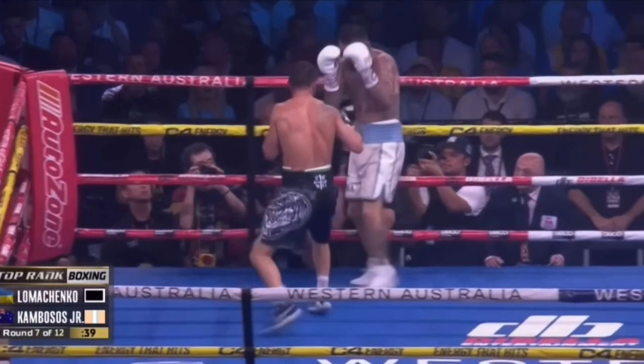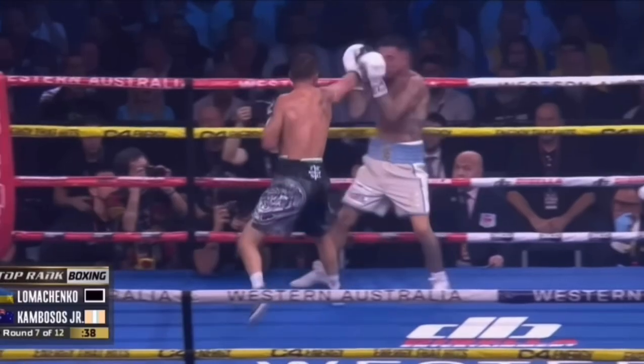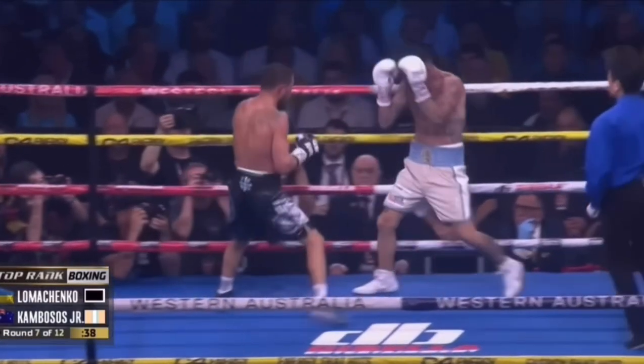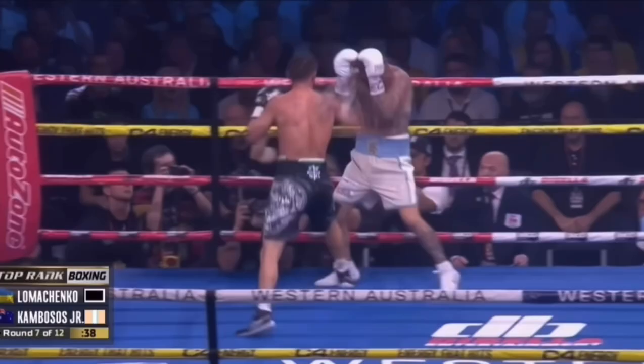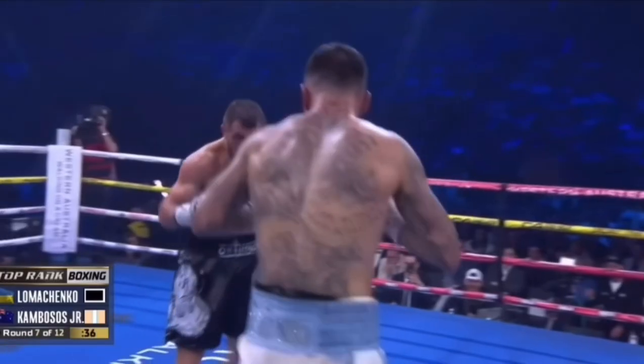You can see him feint on the shuffle here, which raises Kambosos' guard, leaves an opening in between, and Lomachenko exploits it with this up jab. Again, lovely work of turning his body, shuffling over, and staying really aggressive on Kambosos' resets to not let him breathe, okay? Really good cutting off the ring here.